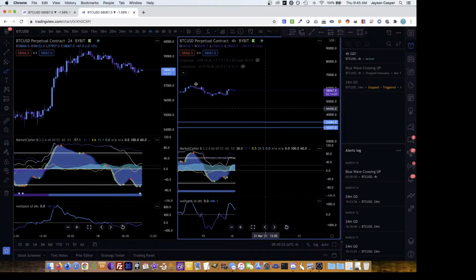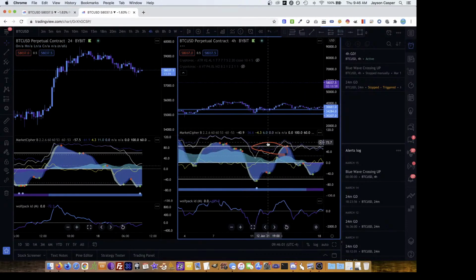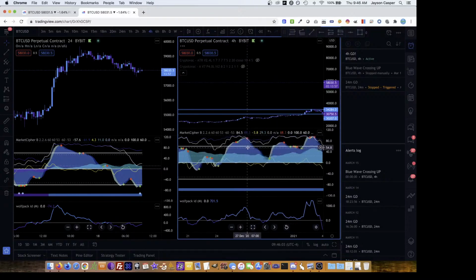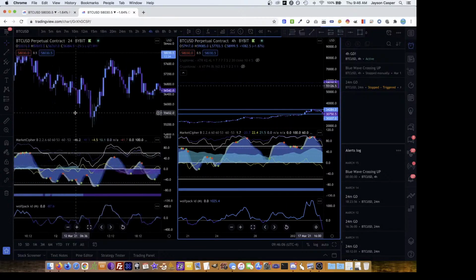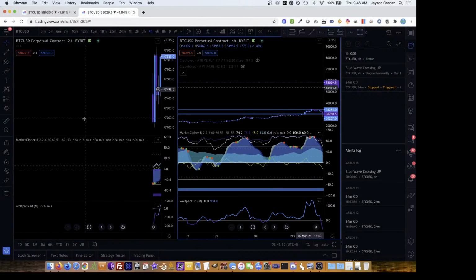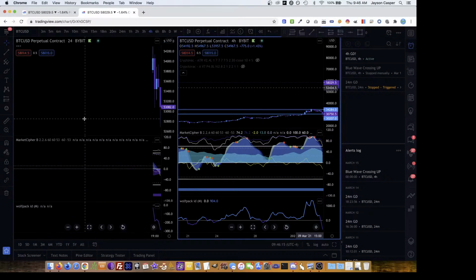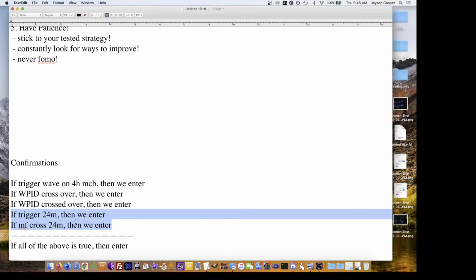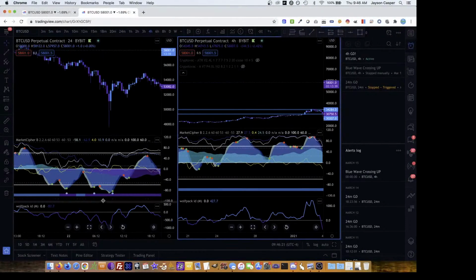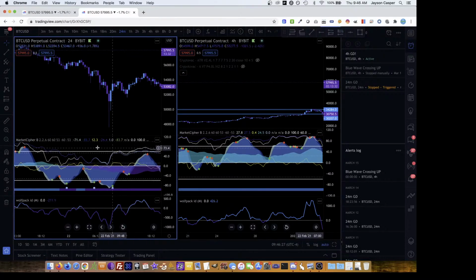Okay, so we come over here to the 4-hour time frame, and let me go back in time. Let me go back in time to January, where pretty much, when we're in a strong uptrend, this strategy works the best. I have to come way back. I have a question in the chat. What is Wolfpack ID? WPID is Wolfpack ID. It's this indicator right here. Check it out. Just search in your indicators for Wolfpack ID.